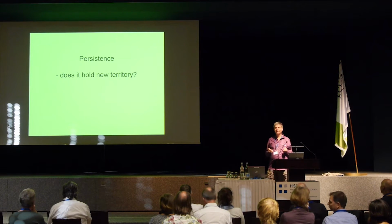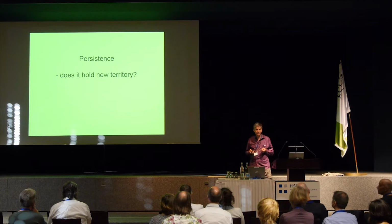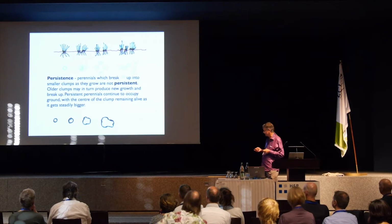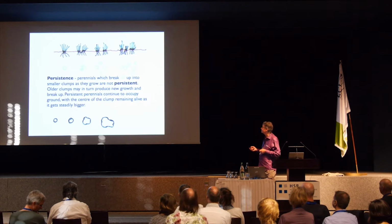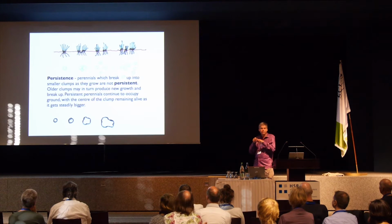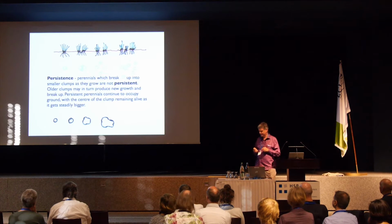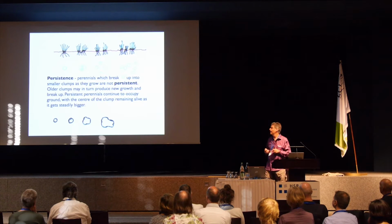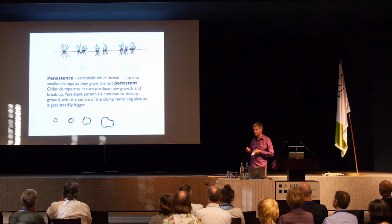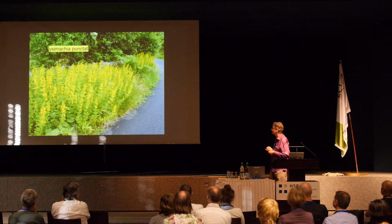Persistence. Does a perennial hold on to territory? This is one of the reasons why we find that some varieties indeed fail in cultivation. Those that spread and then, in fact, the older growth rapidly dies back and the whole clump breaks up. This does very often result in weaker, gappy growth. And in some environments, particularly light soils, these can be successful, but very often they're not. So again, this is one of the things that you want to flag up as a sign of something for people to look out for.